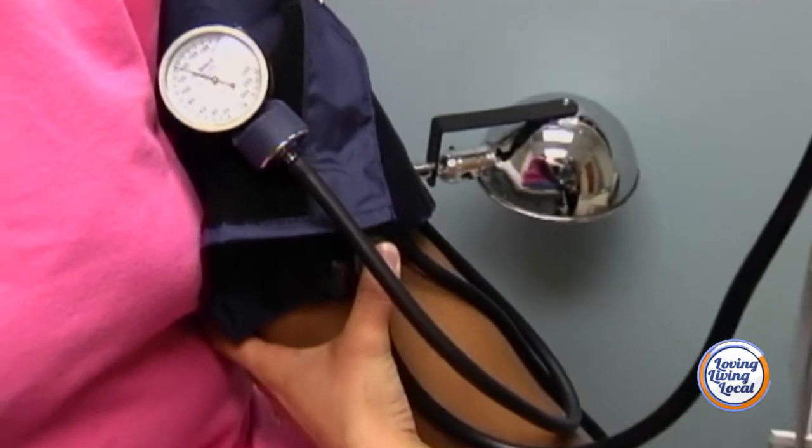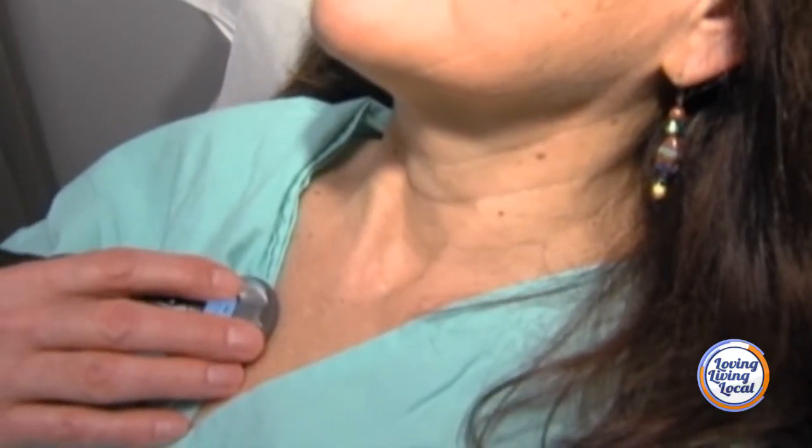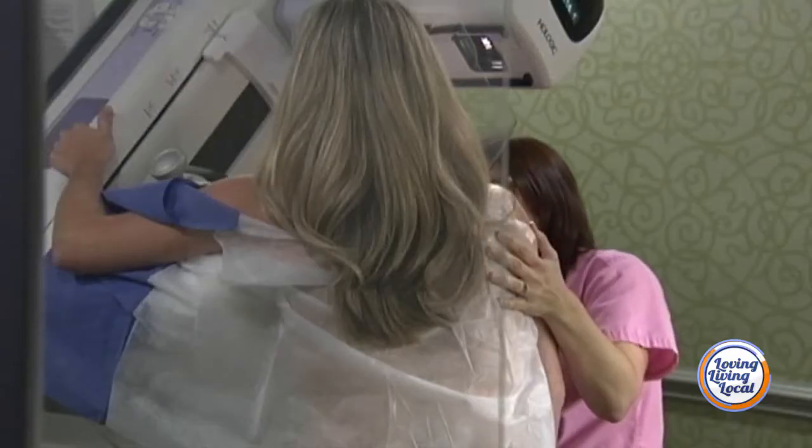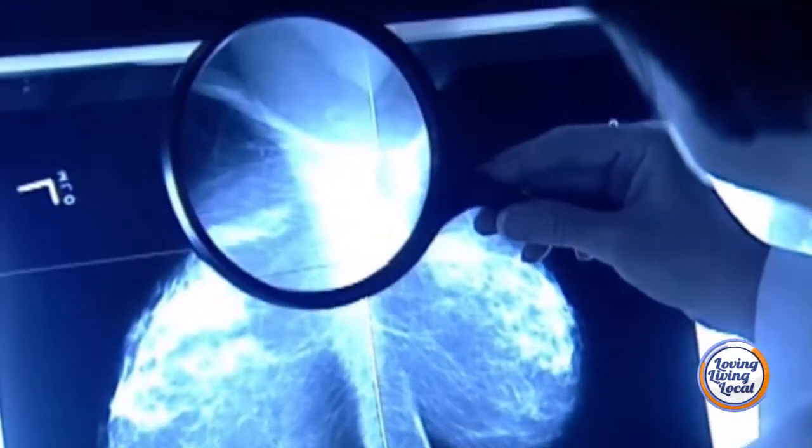I'm 37 and I have it running in my family, so I've started getting screened. Are you finding that a lot of people are getting it younger? Yes, absolutely. And the good thing now is there are a lot of screening tools to see how high risk you are. If you qualify as a high risk person, which is someone who has an increased risk of up to 22 to 25% over the baseline, there are other screening modalities like breast MRI that we can use to really evaluate the breast better.